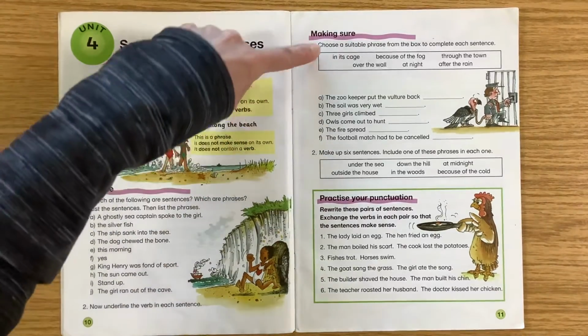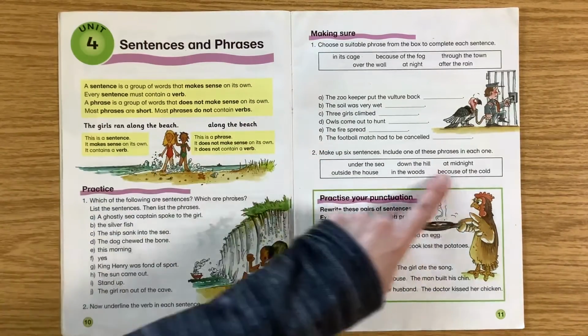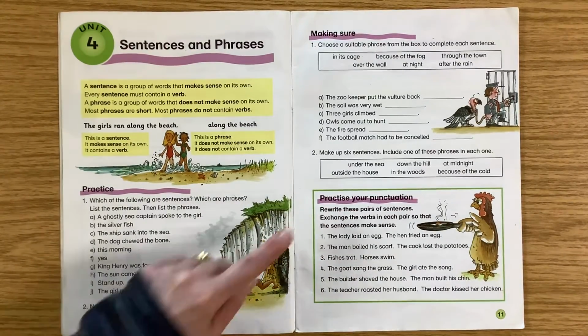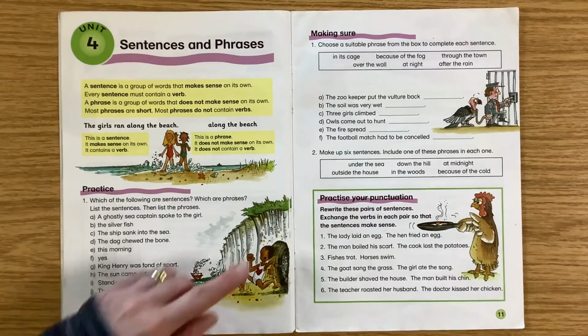In your making sure, take each of these phrases and add it into the sentence. Make up some sentences using these phrases. And then in the final part, the practice your punctuation, you have to rewrite these sentences and do a bit of exchanging. Swap the verbs around in each pair so that the sentence makes sense.